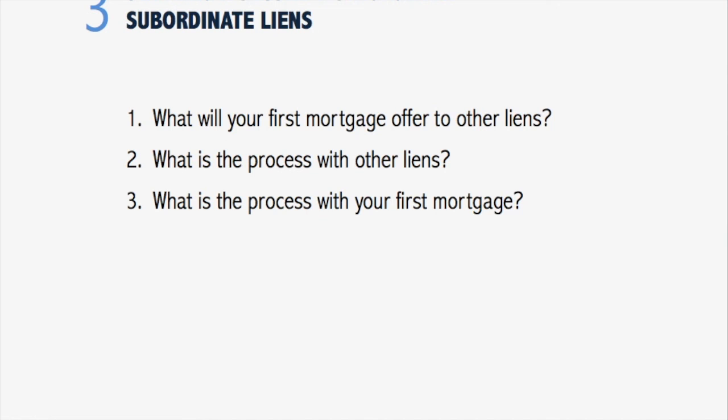Your first mortgage may order a title report that will show any other liens on the property. And if you don't know that there are liens on the property, you may want to find that out yourself. Maybe do your own title report or contact a title company to do it for you. It's pretty important. You don't want to lag in the process.